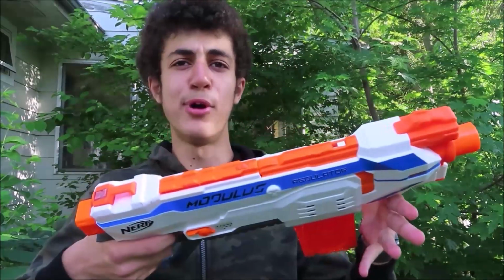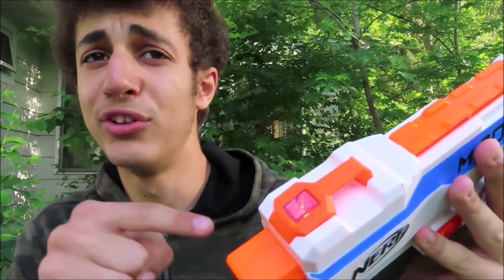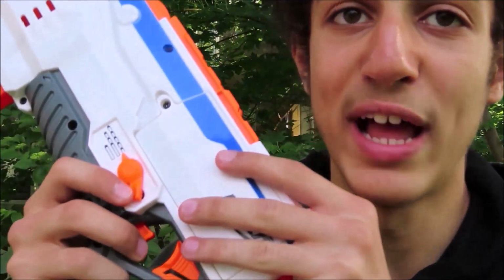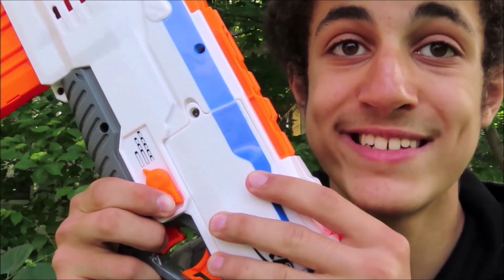All of this, and we still haven't gotten to the coolest feature that separates the Regulator from the rest of the guns. And no, it's not this LED indicator that lets you know when you're out of ammo, although that's a pretty cool feature too. It's the fact that this gun has select fire, allowing you to make it fully automatic, 3-shot burst, or semi-automatic.